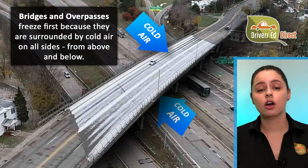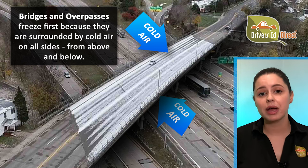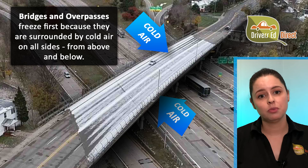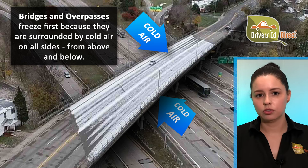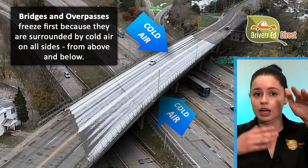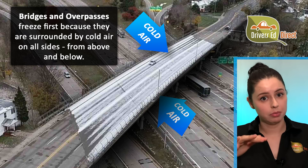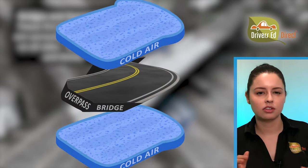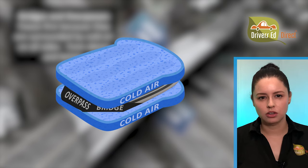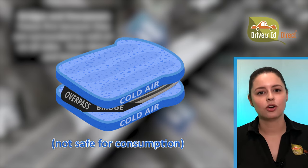Some road surfaces are more slippery than others when wet and freezing, and bridges and overpasses tend to be the ones that freeze before the rest of the road does because they have cold air chilling the road surface from both above and below, whereas other road surfaces are only cooled from above. In other words, just think of a bridge as a cold air road sandwich, and hopefully that'll remind you to slow down on very cold days whenever you approach a bridge or overpass.